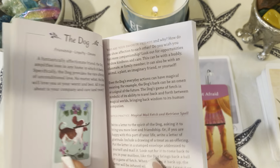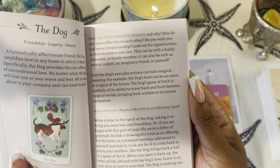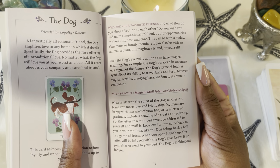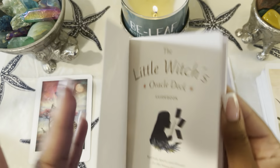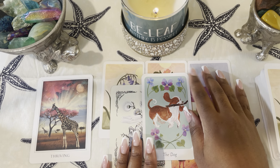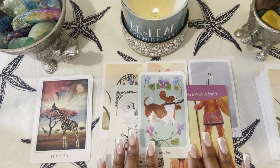And then there are some additional messages if you want to read about who are your favorite friends in witch practice. You guys can pause the video and screenshot it if you want to read that. I'm not going to go through that. But just based off of what we got here, I'm getting two messages. In a workplace, you guys have somebody who is a loyal friend. You have somebody who's going to stand up for you or stick up for you as well. Okay, so that's a good thing.